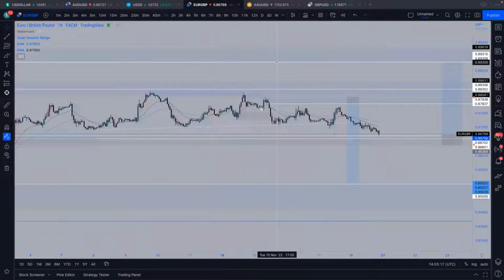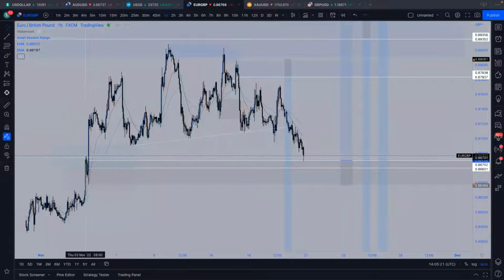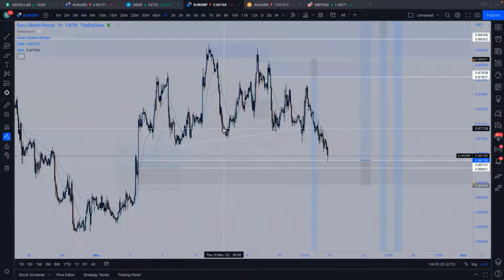But at the moment, on euro pound, I am going to be looking for buys from this zone. If we break lower, we're probably going to sweep this. That's fine. There's going to be other opportunities. That is what that is.